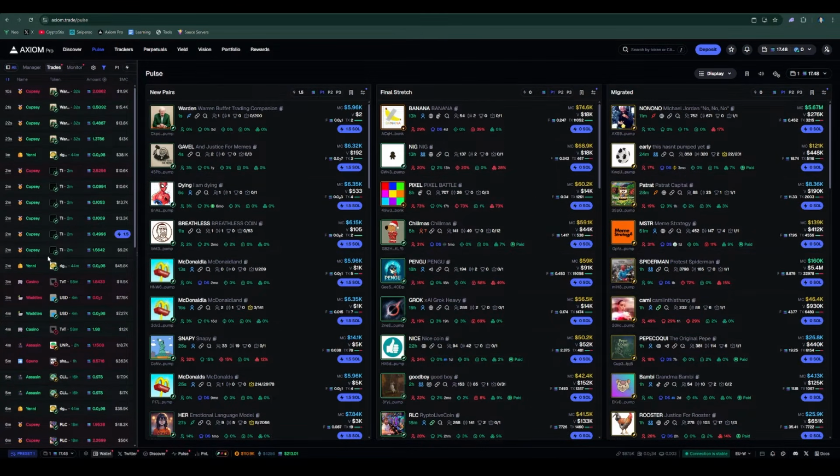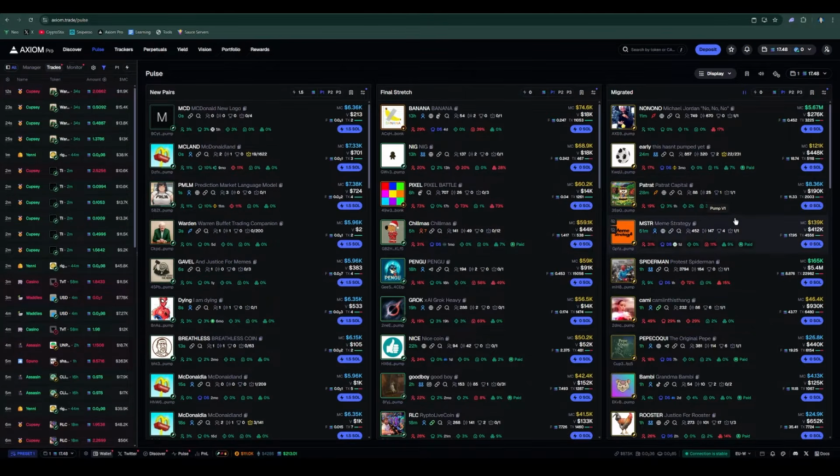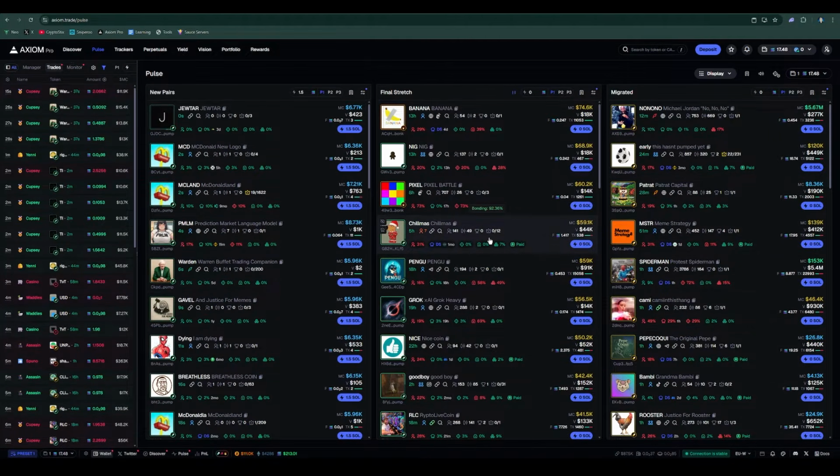I used it to scan. I have my wallets here. I usually would have a CT tracker on my second monitor, but I'm away from home at the moment, so I only have one monitor, but my CT tracker will be on the second monitor.